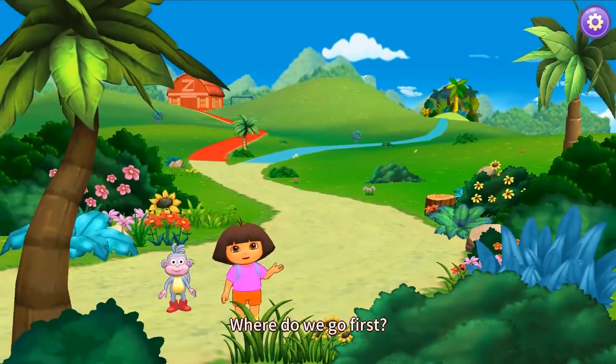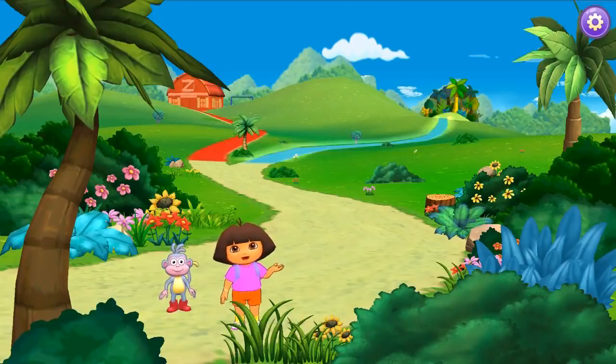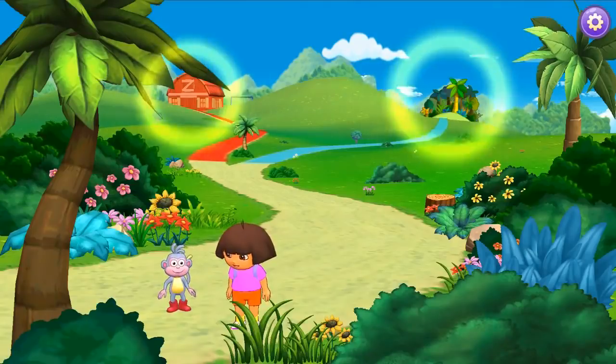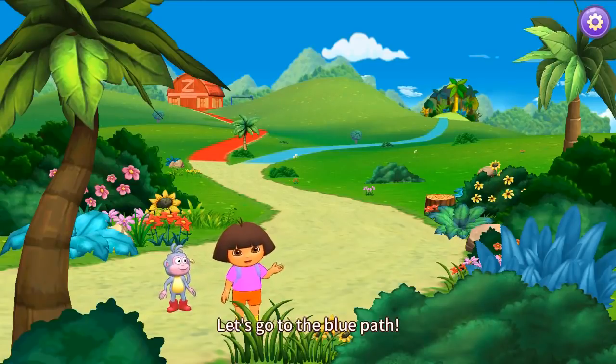Where do we go first? Which way to go? Which path do we have to take? Red path? Blue path? Red? Blue? Where? Yes, there it is. Let's go to the blue path.